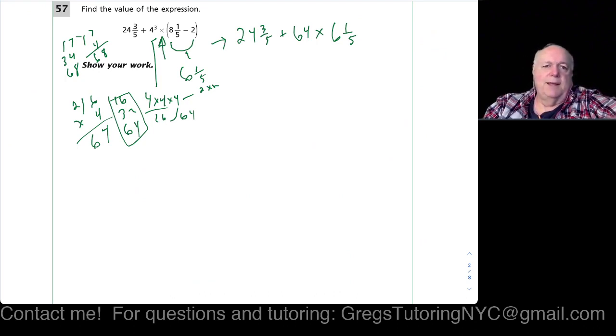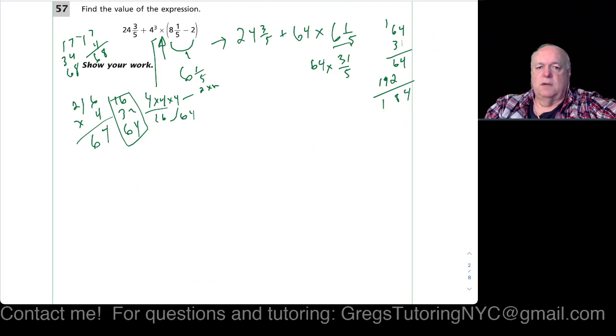So we can convert the right-hand side into fifths. So this is the same as 31 fifths, right? So we have 64 times 31 fifths. So we can do 64 times 31. 4 times 1 is 4. 4 times 3 is 12. 6 times 1 is 6. 6 times 3 is 18. Okay, so we get 1984. I'm going to do that backwards to make sure that I did that correct. So we get 1984 over 5.